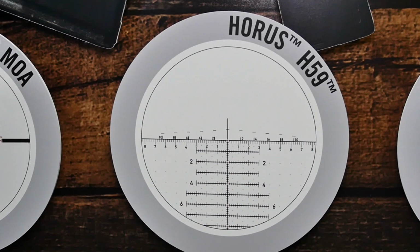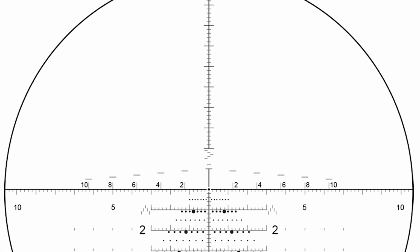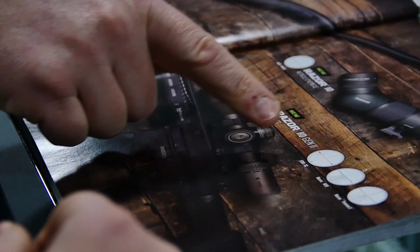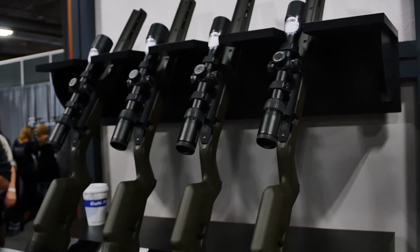So we got the introduction of the Horus H59 reticle, and we have the Horus Tremor 3. Law enforcement, military has been using it for quite some time. So we've introduced that into our new Gen 2, and that is new for us this year. And I know it's not something that you would typically go after with the Horus, but like you said, Vortex is great about it: customers want it, you guys go for it. That's one of the things we're known for also, is customer service. So the people that are watching our YouTube videos, or even contacting me or any of our sales reps, they give us lots of tidbits like, I want to see this, I want to see that, and we pass that along. This is a family-owned business still.